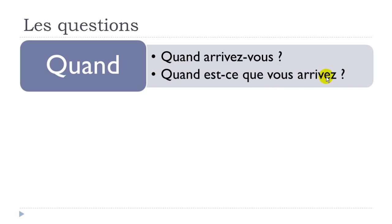Here you see that because you've been using this est-ce form, you keep the normal order. So first the subject, vous, and then the verb. Quand est-ce que vous arrivez? And don't be afraid to raise your voice a little bit at the end.